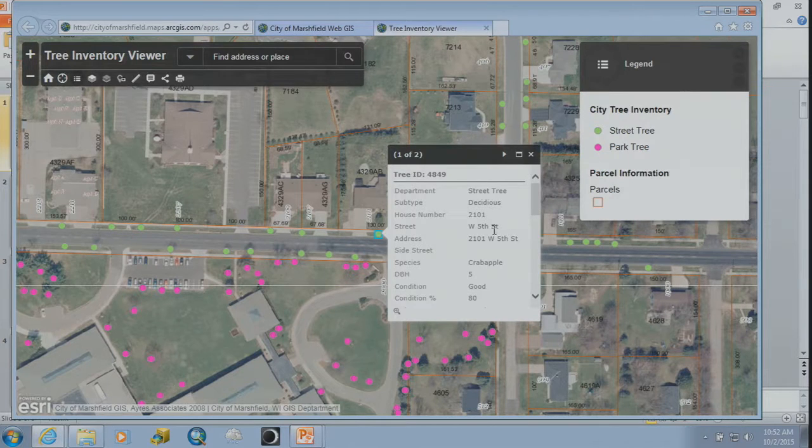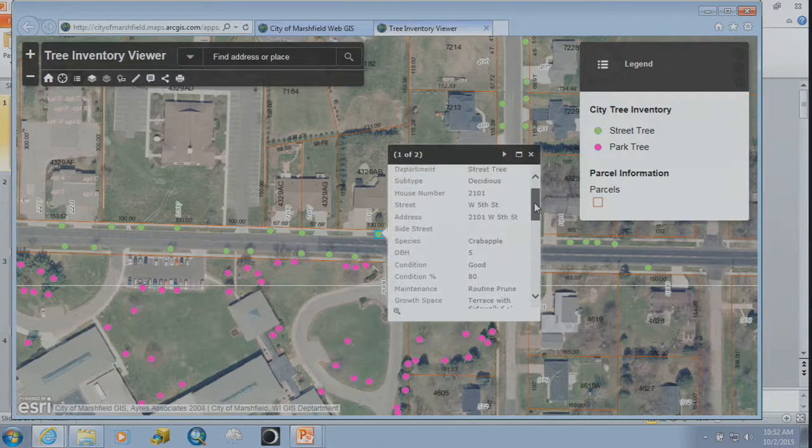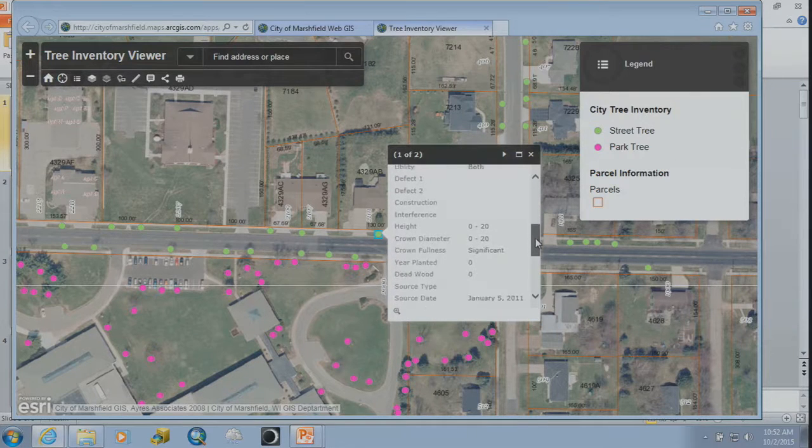And then the other big thing that was handy was addressing for the right-of-way trees. Then they just print out a work order, and guys that don't want to carry around a tablet or smartphone or don't want to use it still have that paper copy: I'm going to this address and I'm cutting down this tree. So we keep track of all that stuff.